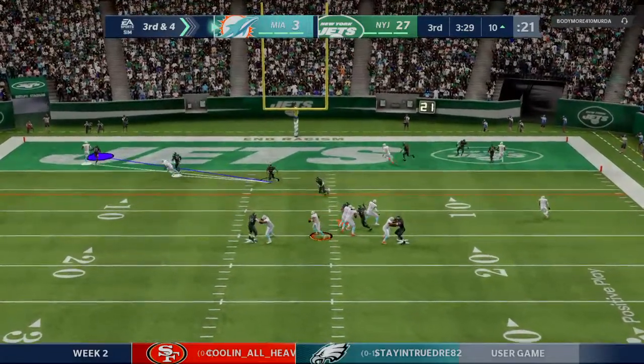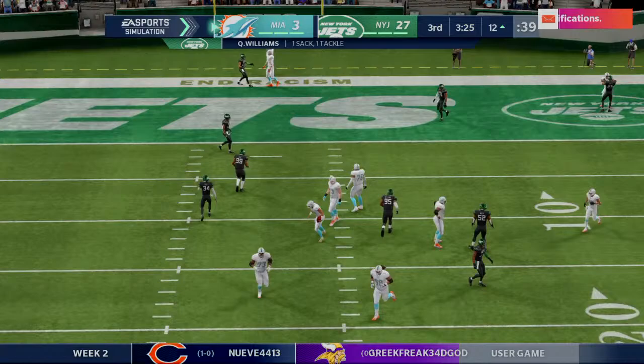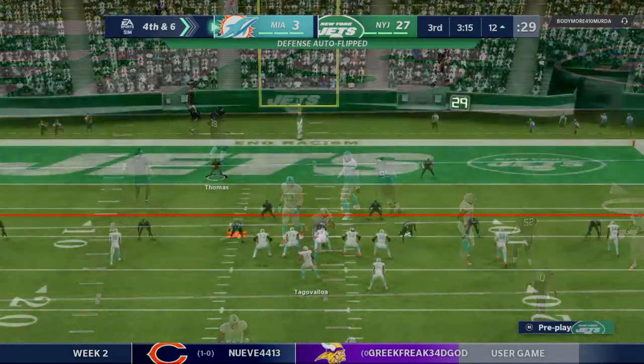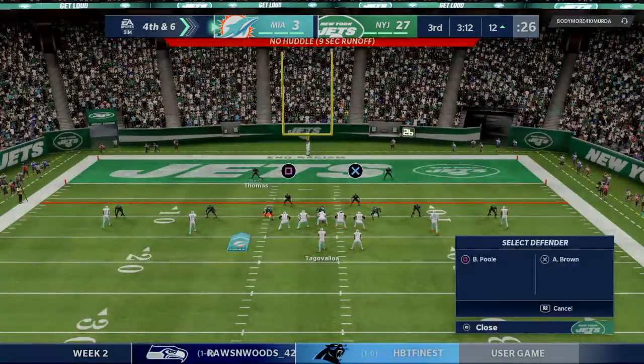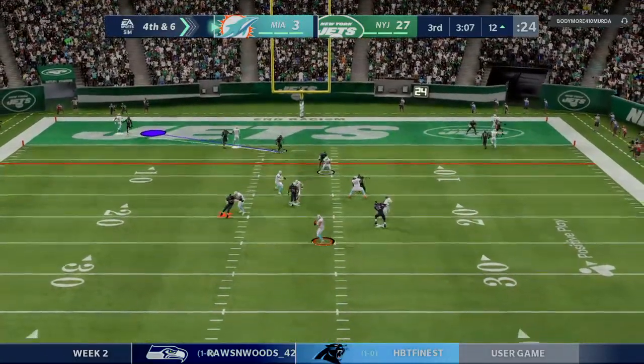Going to the air, Tagovailoa. In trouble, and he'll go down back at the 12. The former 3rd overall pick, Quentin Williams, there to bring him down. Still just the 3rd quarter, but they've got to make something happen. I think they know that.